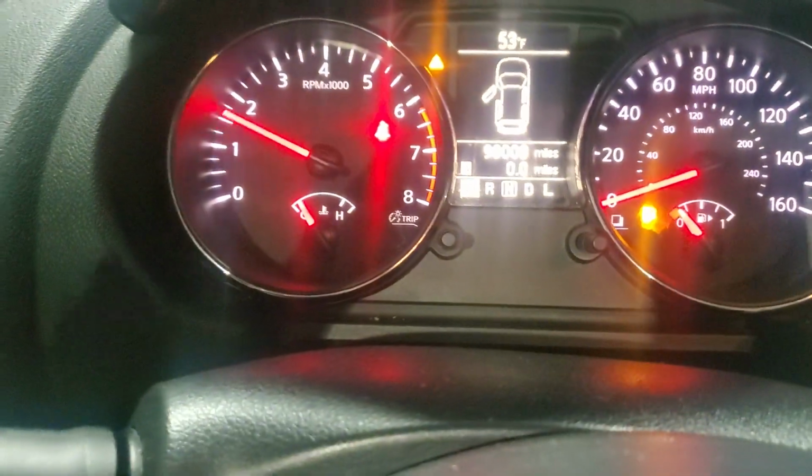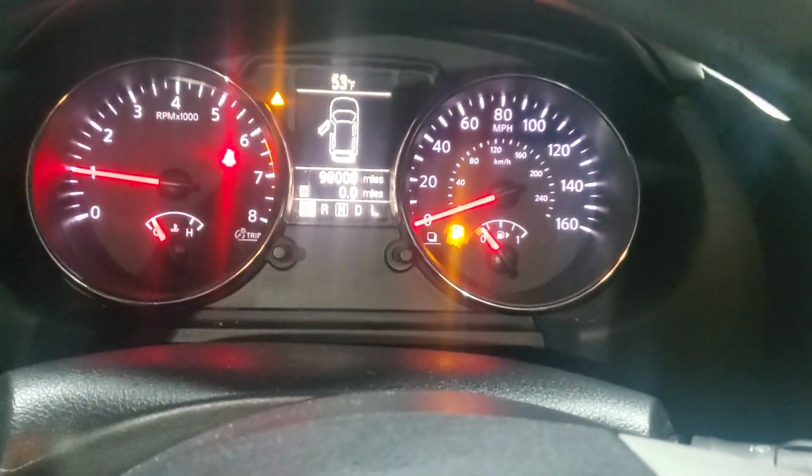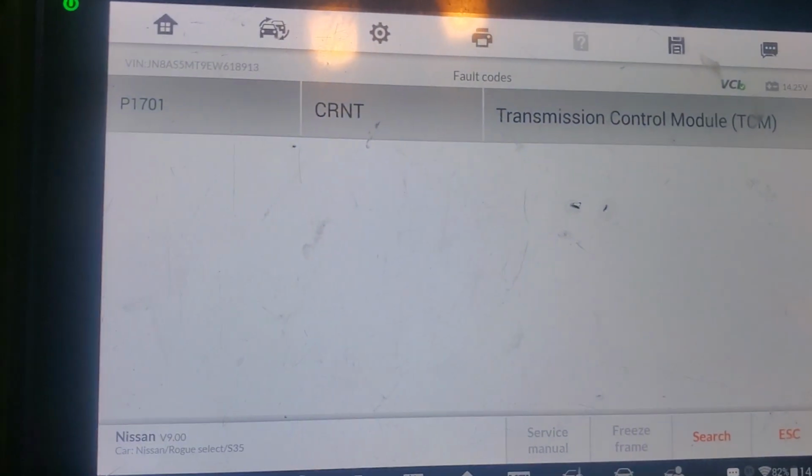And you try to drive a little bit, you go into limp mode. The transmission control module is located somewhere here. So what I have to do is I gotta use one. I'm gonna try to use J2534 to see if I will be able to read after I put the password.